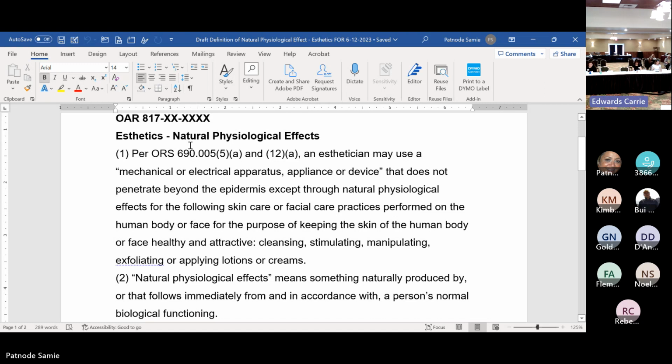Okay, so this definition is defining natural physiological effects, which is part of 690.005.12 A and B, which is mechanical or electrical apparatus or appliances or devices, including but not limited to galvanic current, high frequency, microcurrent, LED, and microdermabrasion that does not penetrate beyond the epidermis, except for natural physiological effects. So this definition is defining that part. That's why it says 5A and 12B. 5A is the aesthetics definition.